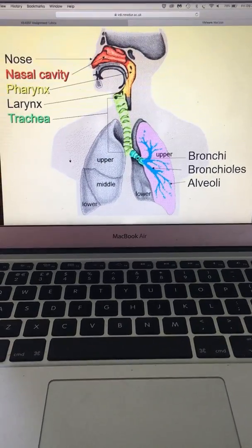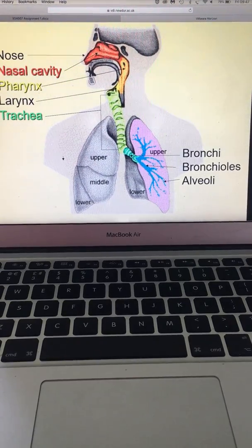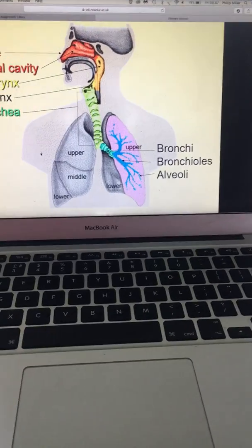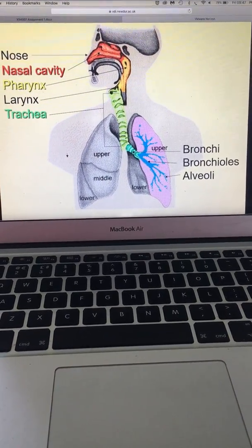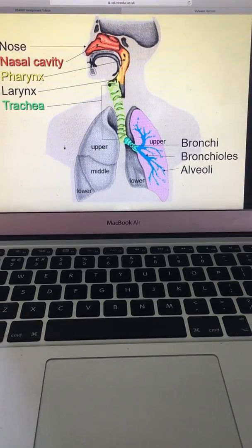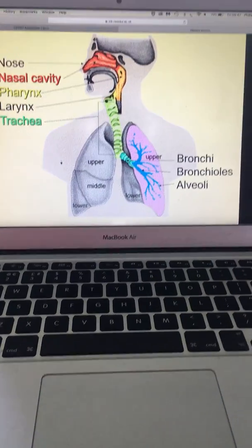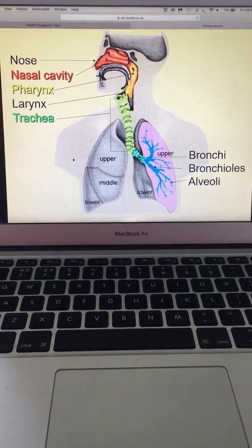Air comes in the nose, it goes through the nasal cavity, through the pharynx and larynx into the trachea. The trachea then branches off left and right into the lungs via the bronchi. The bronchi branch off into bronchioles, and at the end of the bronchioles are the alveoli. So a few key points to think about along the way.